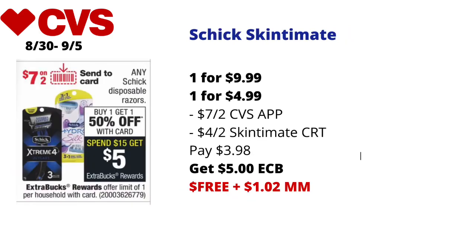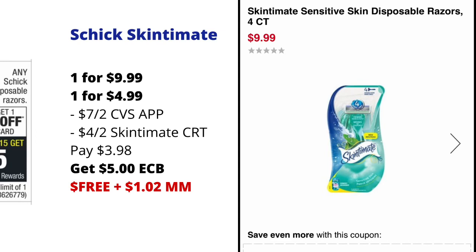Any Schick disposable razors will be on a buy one, get the second one at 50% off. And when you spend $15, you get $5 back in ECBs, and it's a limit of one. So go ahead and grab two of the Schick Skintimate disposable razors. They're priced for $9.99 each.